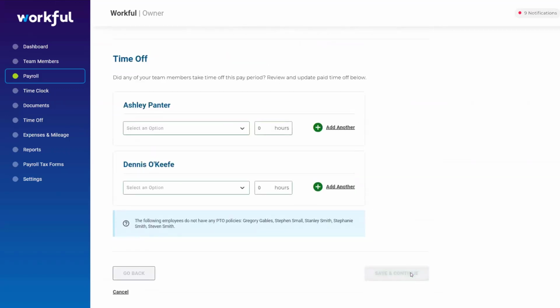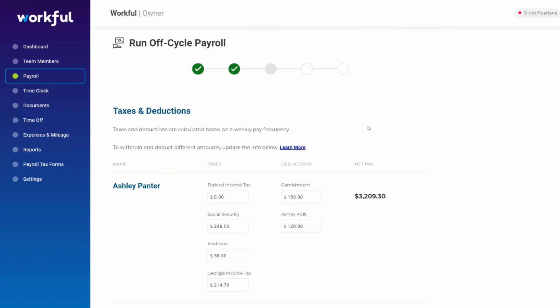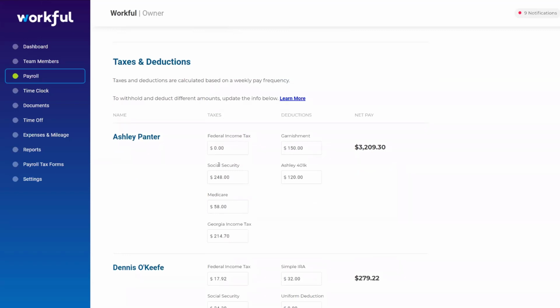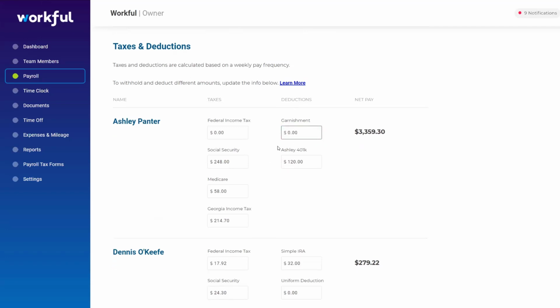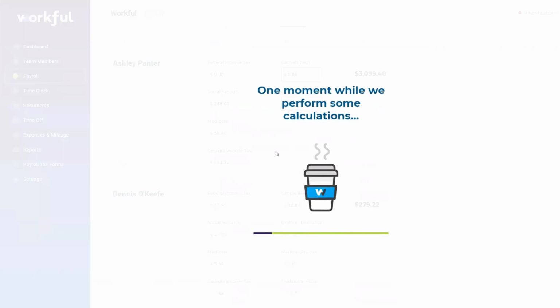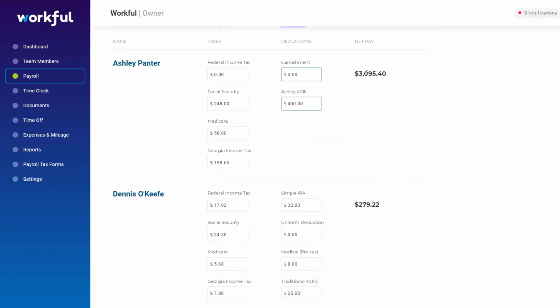We're going to skip over the time off. And then, as I noted during the slideshow earlier, you now have the ability to edit and update any withholdings or deductions for each of these employees. So let's say she was not supposed to have a garnishment during that time period. You can remove that. Maybe she had additional contributions to her 401k. We're going to recalc that net pay.